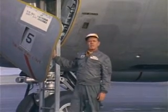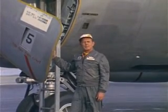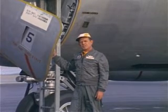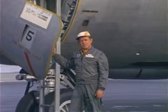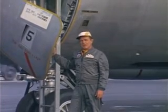That's what I like about tanker duty. You're part of a team. A team the Air Force thinks is indispensable to modern air power. Any way you look at it, I'm glad to be a part of it.